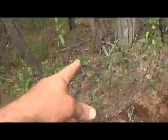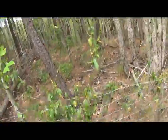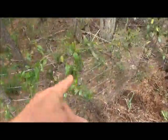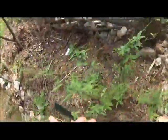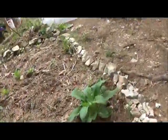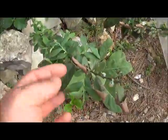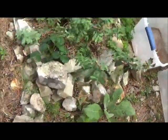This is Carolina jessamine. It stayed leafed out all winter. Its old winter leaves are starting to die off. Those are the leaves that made it through the winter. These are all fresh leaves. These blueberries kept some leaves all winter long too. Here's the old winter leaves, and they're dying off, and the new spring ones are coming in to replace them.